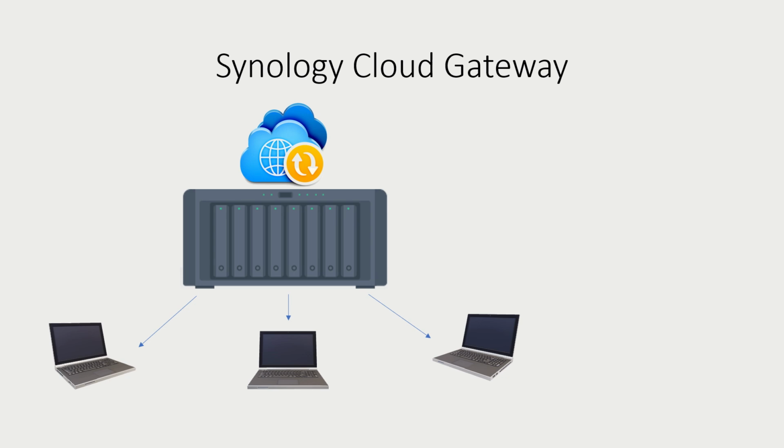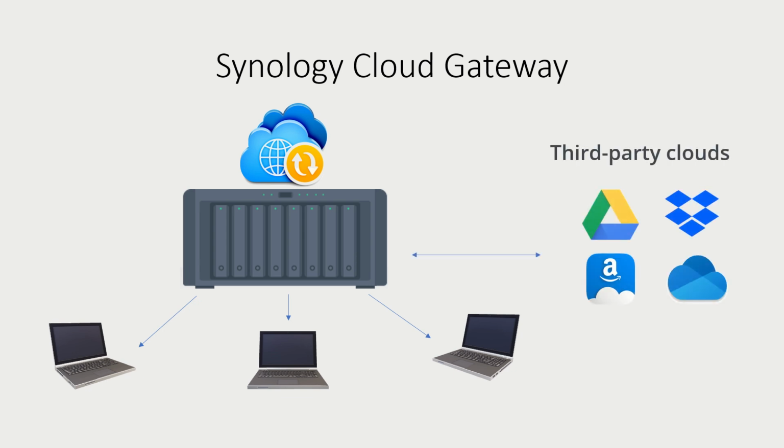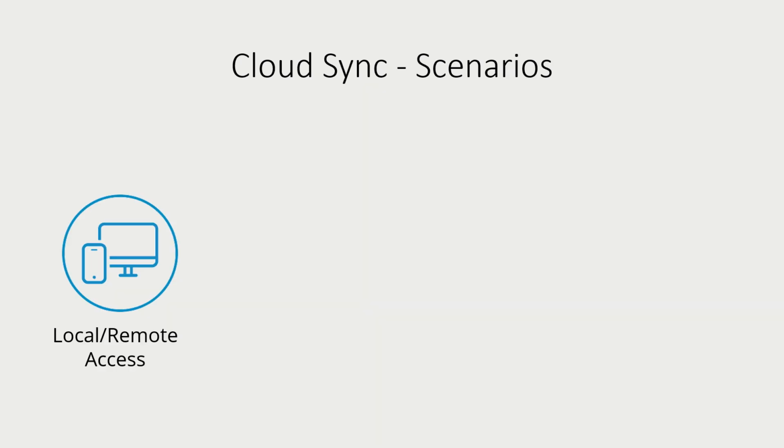Well, all of your data on your local network, with your users accessing the data locally, would be able to synchronize with public cloud solutions such as Google Drive, Dropbox, and it just made it much more simple for the IT admin to have this flow of data and make sure that the files were exactly where they needed to be when you needed them. I'd like to mention three scenarios.